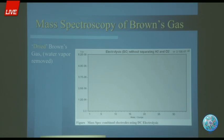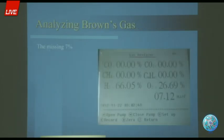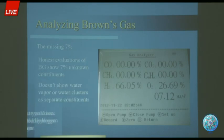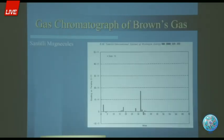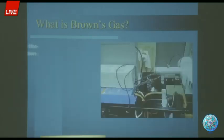So that's where the proof for the electrically expanded water. It's a plasma form of water that is not water vapor. And also interesting, when they do gas analysis, 7% of the gas, the analyzers can't even analyze. They don't even know what it is. But you don't see those sort of things in bottled hydrogen and oxygen. And then the chromatographs of the various molecular structures that happen in the gas.